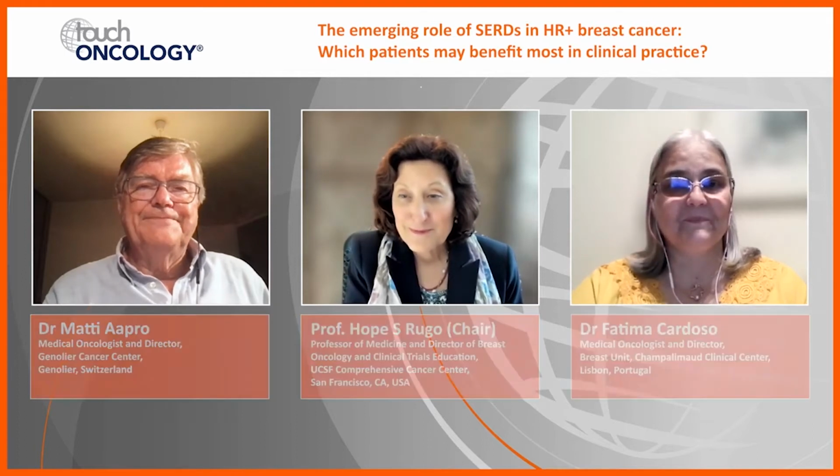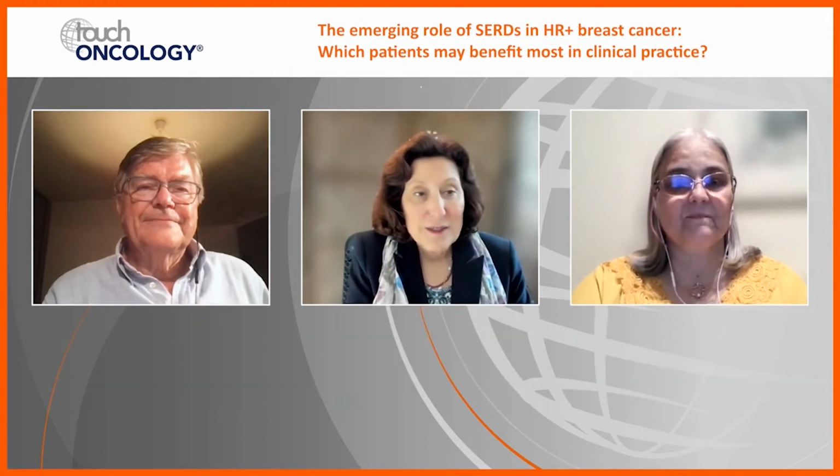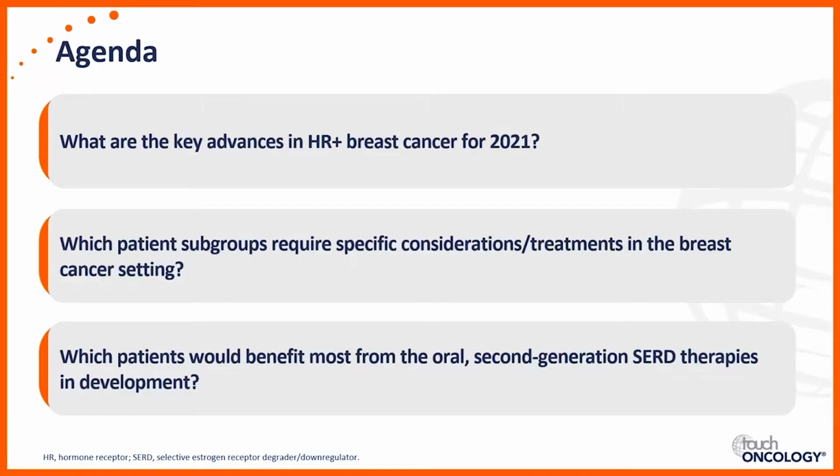Hello there. So our agenda is going to include 3 different topics: the key advances in hormone receptor positive breast cancer for 2021, which patient subgroups require special considerations or treatments in the breast cancer setting, and which patients might benefit from the oral second-generation SERD therapies that are currently in development. Each section will be a short background information and then a discussion from my esteemed colleagues.